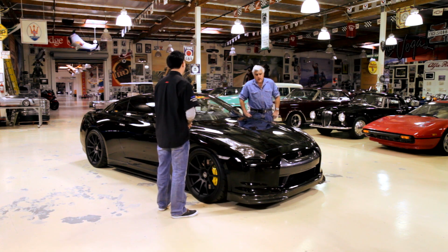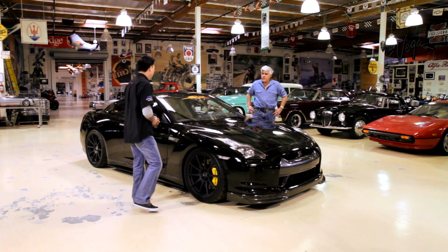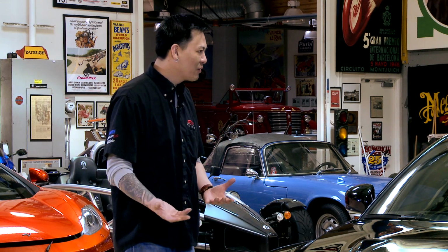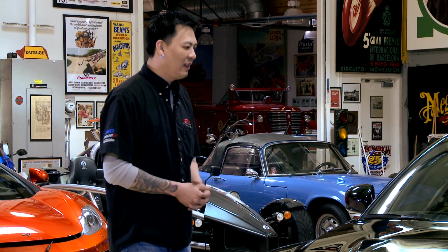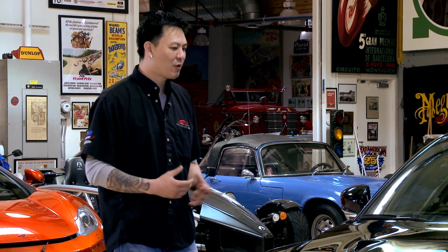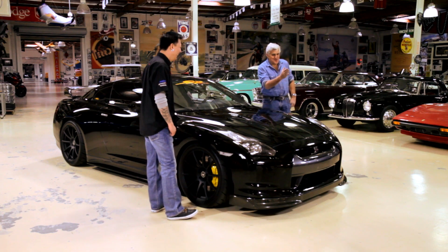Right, obviously. Now, how about transmission? Can it take the addition of another 300 or 400 horsepower? On these transmissions, it's all being reworked. We reshimmed the clutch pack. We're changing the first gear so the crazy people can do the launch control. It's not necessarily 100% bulletproof, because we have seen people crack the transmission case. So the crazy people can do the launch control.